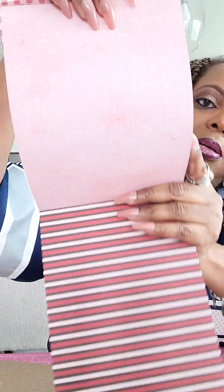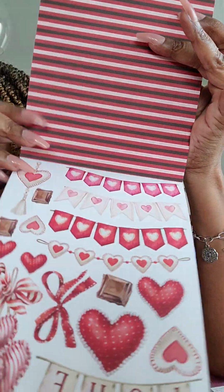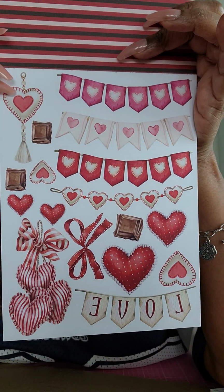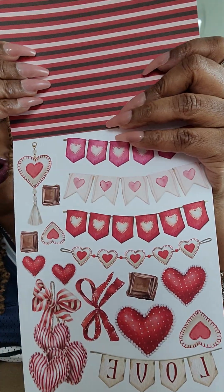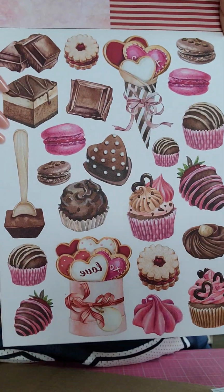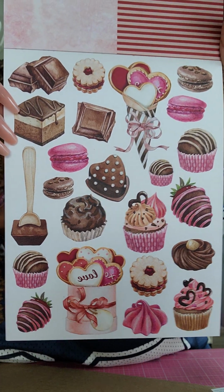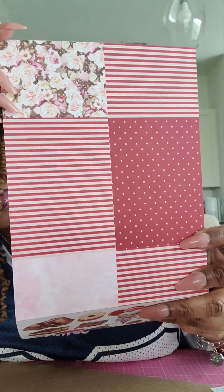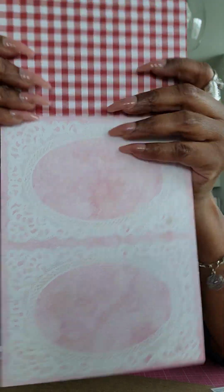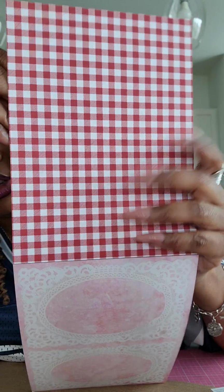Let's see. We'll just go. So that's one page. Guys, this paper is so gorgeous. It really is. Look at that. Oh my goodness. I'm serious. I cannot wait to cut into this paper. Love that. And I love the colors too. I love the pastels. So you have pastels. You even have some dorks. I love how it contrasts with each other.